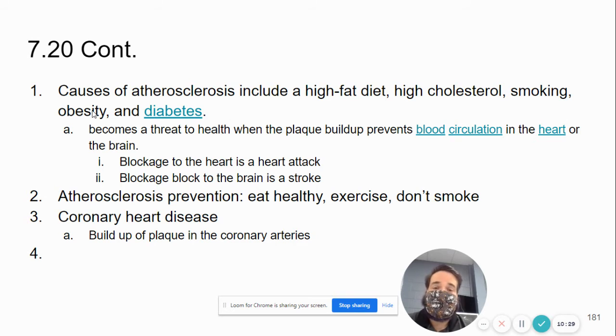Atherosclerosis prevention: eat healthy, exercise, don't smoke. Not smoking, and I'm including vaping in that, okay? Because in the best case scenario, vaping contains nicotine, and nicotine affects your arteries. It's a vascular constrictor. It causes your vascular system to constrict or narrow. That's going to raise your blood pressure and make your heart work harder. It's not good for you, okay?